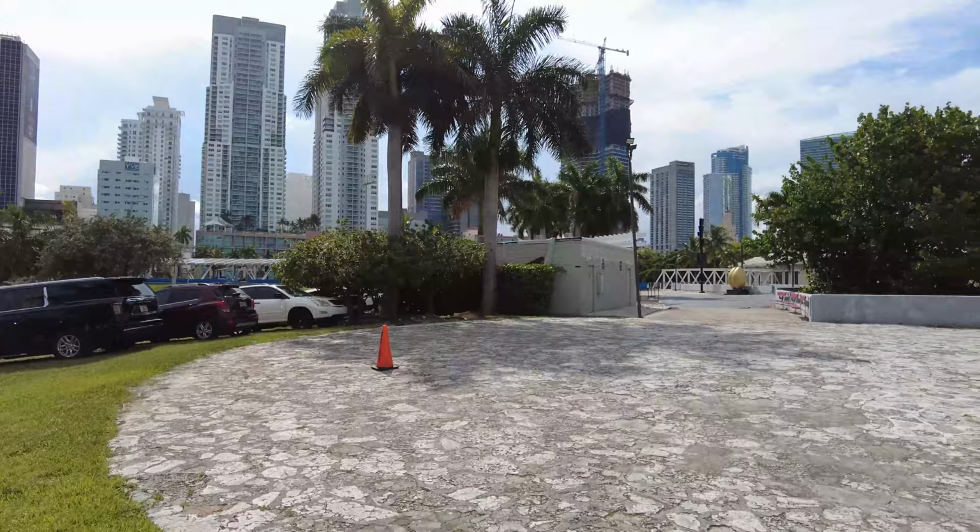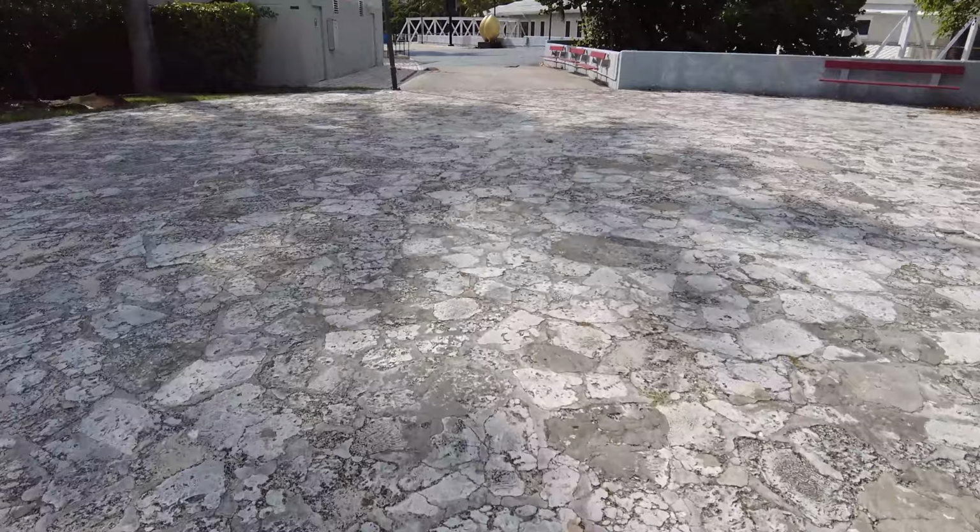It's cool that a lot of the surface up here is paved with large pieces of coral. If you look closely, you'll see the details of these animal-made stones.